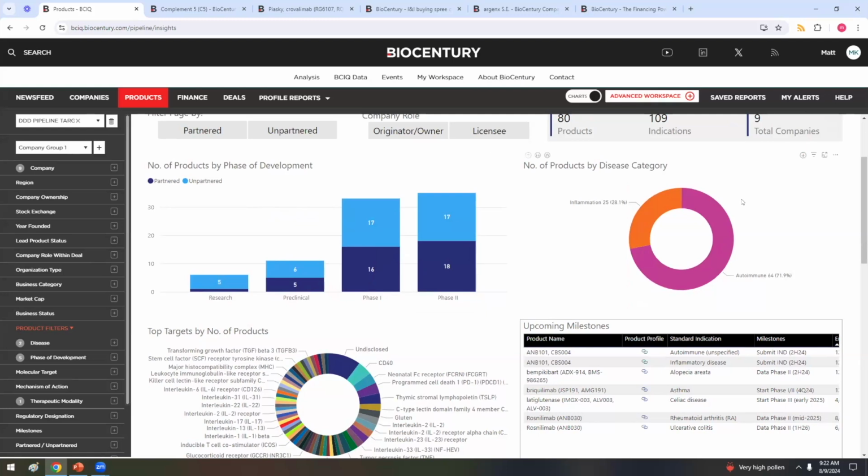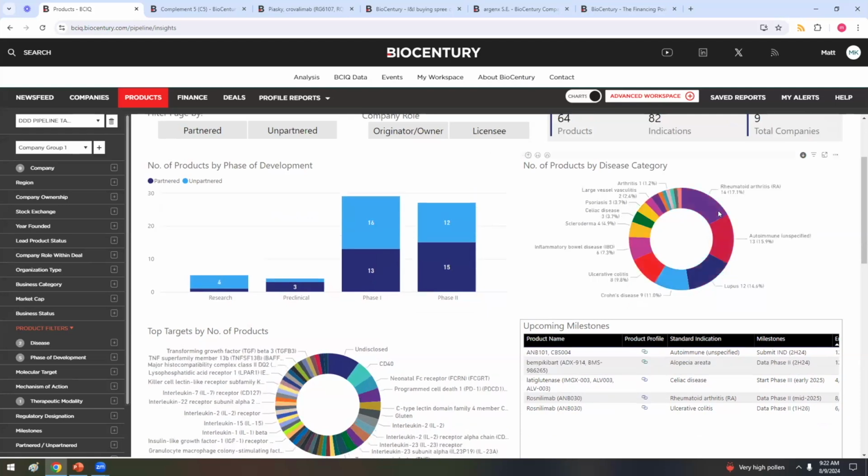The other thing that I've seen, the end user comes to me and says, I really want to just look at autoimmune sometimes. I don't want the inflammation part right now. We need to separate them out. How does that break down by indication, and how many projects are going in each indication in this filter set?